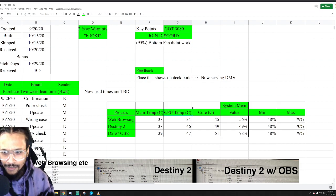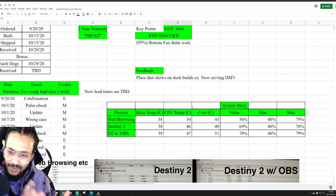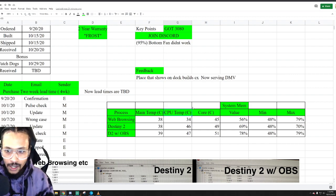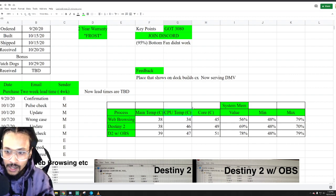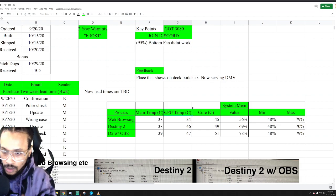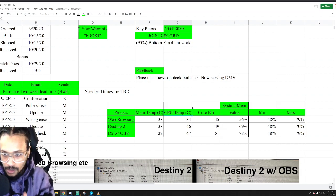The only thing my feedback would be, just in the Discord, possibly have like at the DMV, a now-serving order number. As a consumer, it could just be me, as soon as I place my order, I'm standing at the window waiting for the mailman to come. But that would just be my personal buying experience with Evolve.